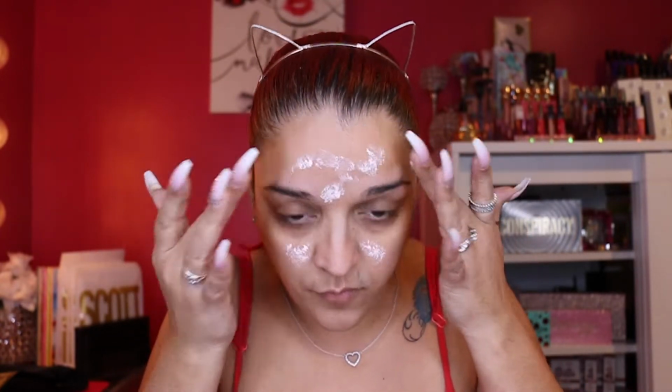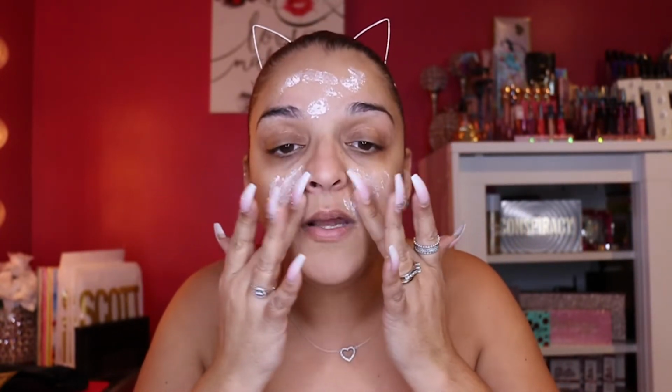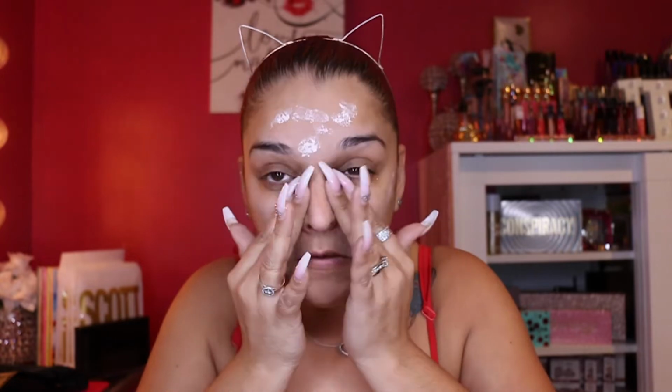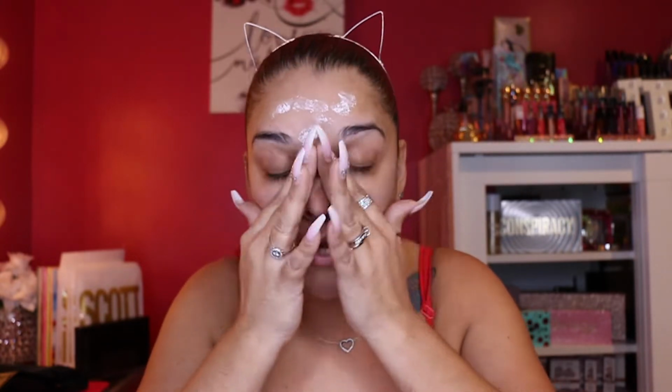I'm going to use that to prime my whole face. As usual, I use my hands for that. I don't normally use a sponge or anything. Maybe I should, I don't know. But I like using my fingers for the primer. And I like getting a good amount, so I may go in for some more because I like making sure it's nice and covered and fills in all my pores. e.l.f. is excellent when it comes to that.